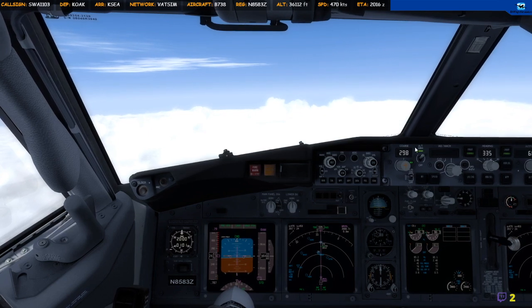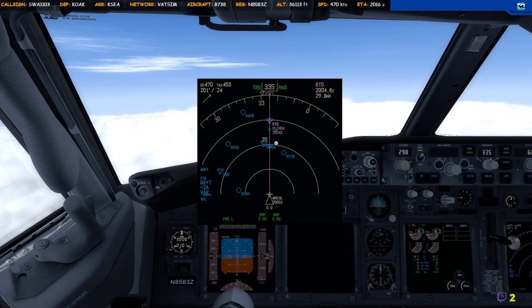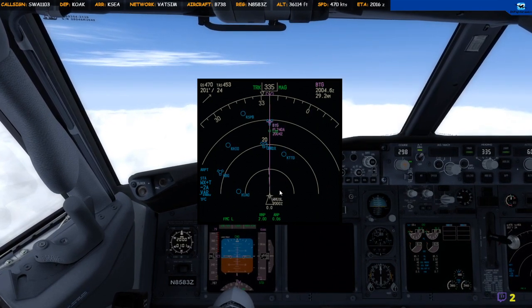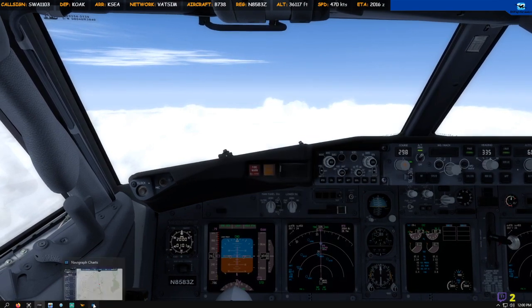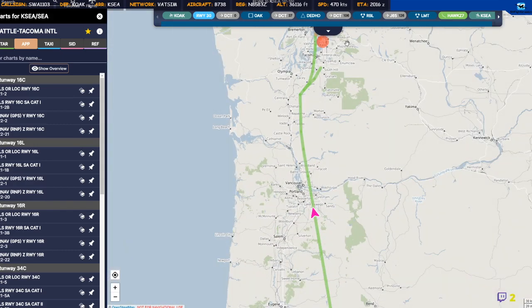Yeah, it does seem like a long descent, huh? But we're coming up to it here. This battleground is actually Portland. So we started right over Portland. And that gives you enough time, I guess. Because really, from Portland to Seattle, you're not that far away.